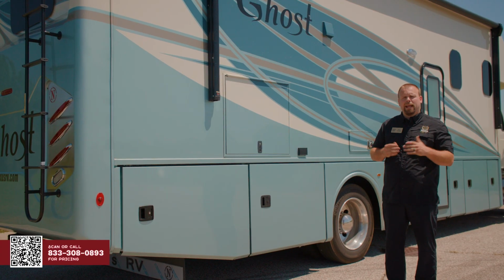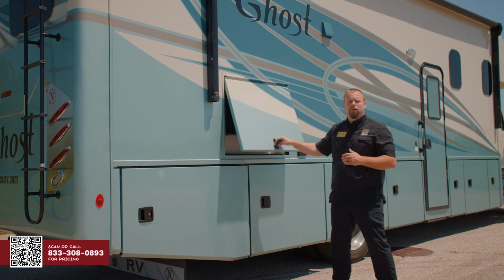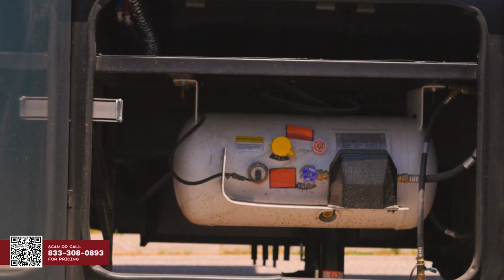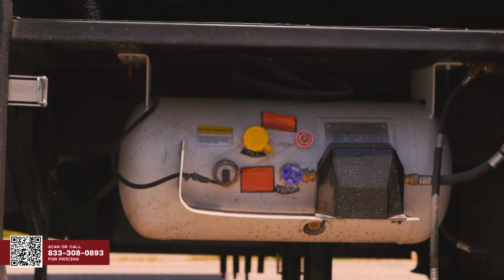So if you're out here tailgating or at the campground, you're able to access your outside entertainment center out here as well and be able to watch TV and pop a game on. A feature on our propane tank is a quick connect, so you're able to plug in your griddle or a fireplace and have access to gas on the outside of your unit.